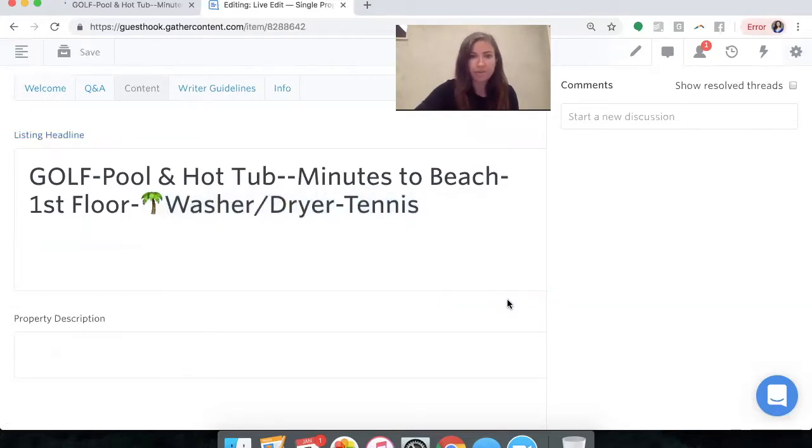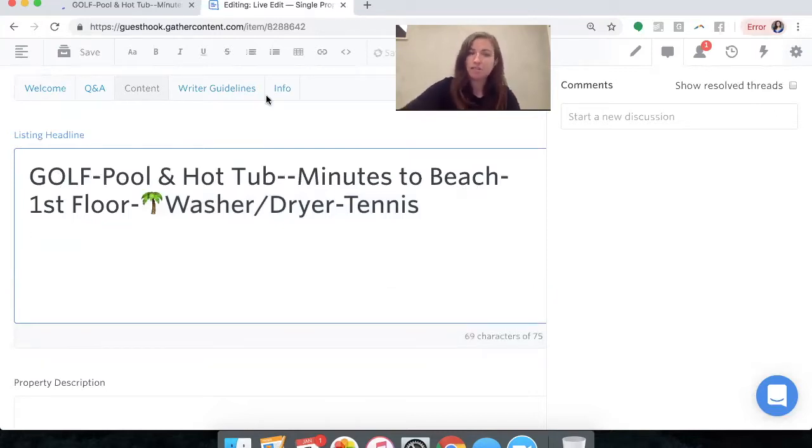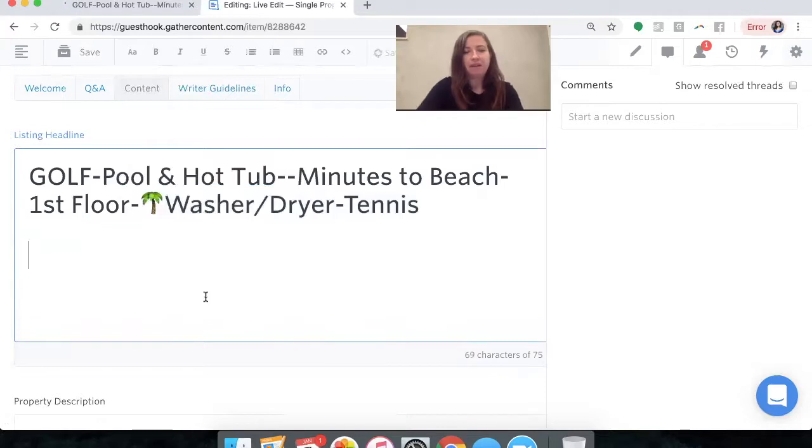For HomeAway, where this is listed, you have 75 characters to get your point across. So we're right now at 70 after erasing those. Obviously, the golf is a huge part of this. The pool and the hot tub are close. It's on the first floor. So those are the kind of things I want to keep. But I do want to talk some about that porch and maybe include that in the headline.